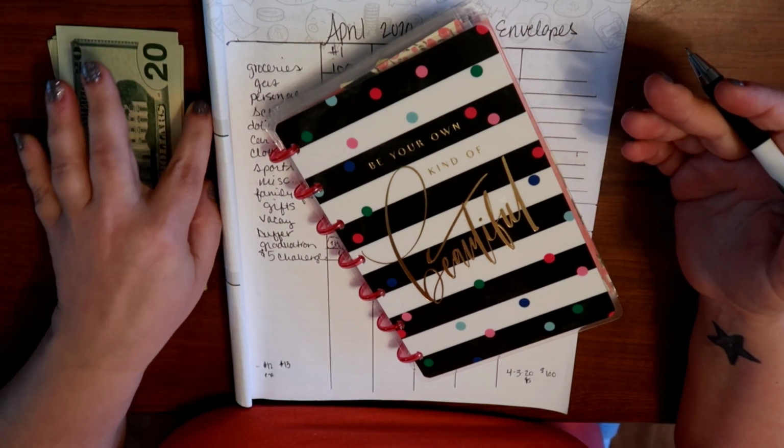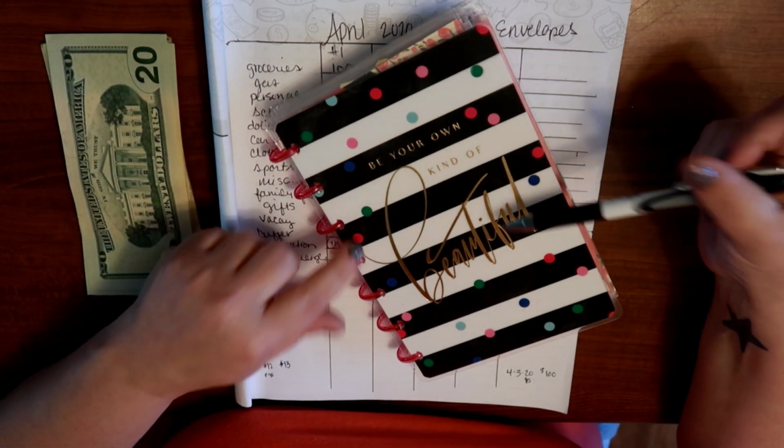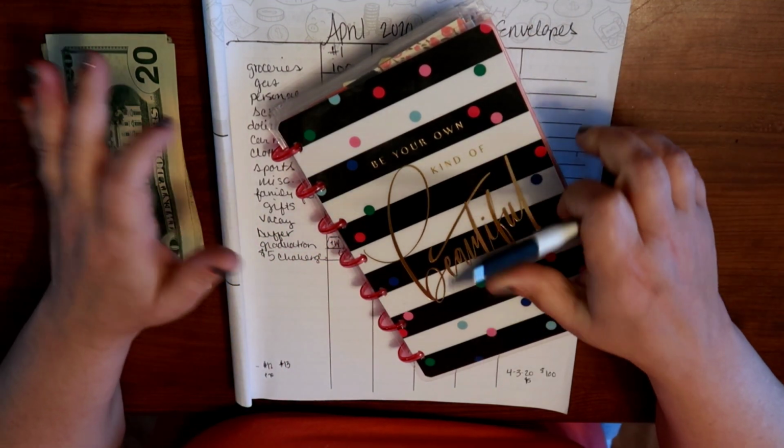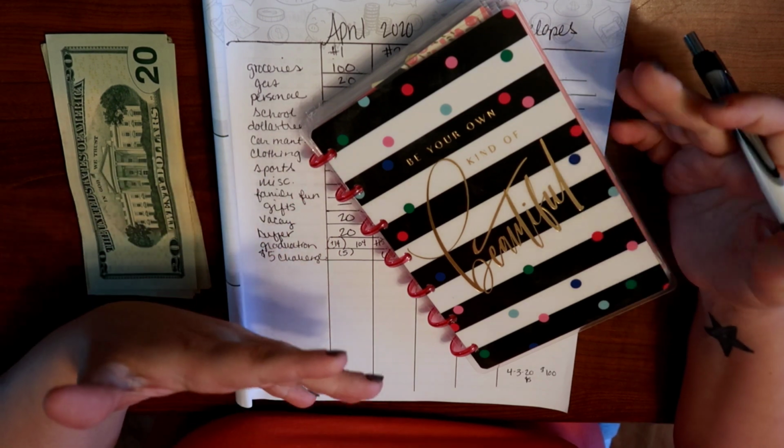I have here our cash for the week. I'm going to go through my envelopes and pull out all of the cash that is from last week, and we're just going to see where we're sitting.